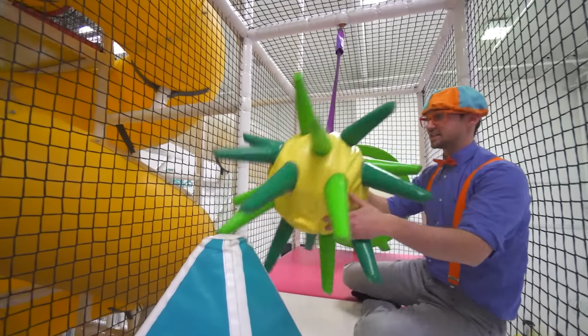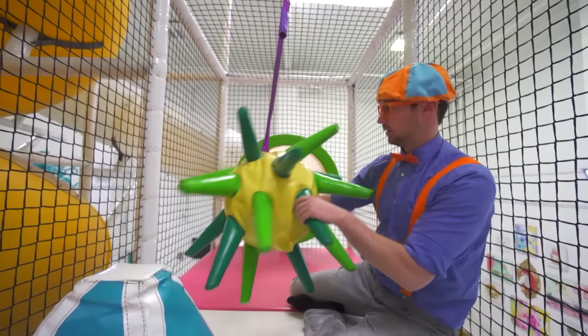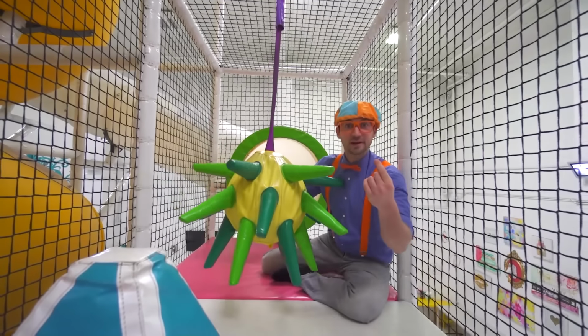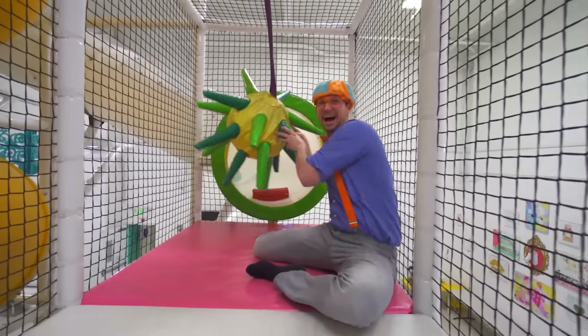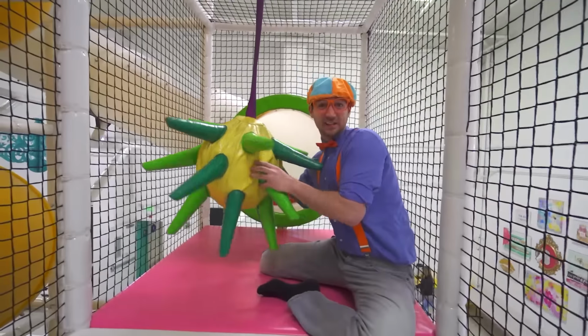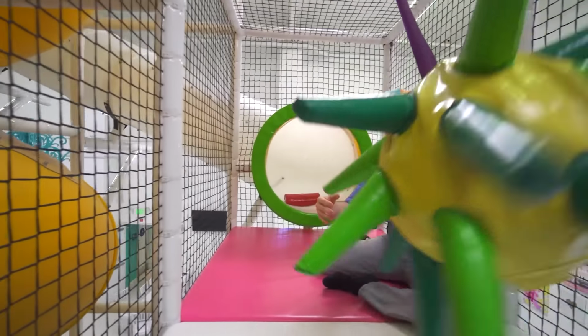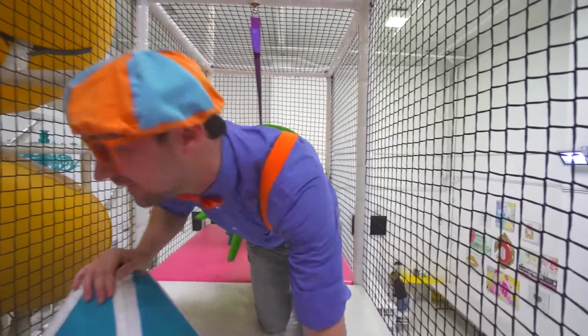Whoa, look at this! This is a spiked ball. It's a sphere with green spikes on it. Here, come here, I have something to tell you. Whoa! I almost got you. Okay, enough of that. Good job.